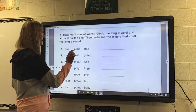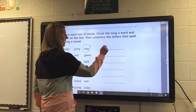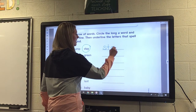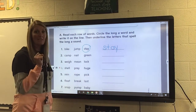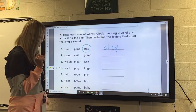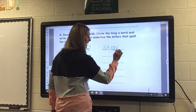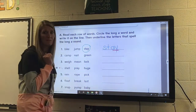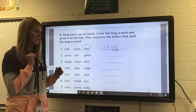Then I need to write it on the line. S-T-A-Y. Then I need to underline the letters that spell the long A sound. So with your pencil, make sure you underline the long A sound, which these two letters are A-Y. Okay, I'll do one more with you, and then you're gonna finish the rest on your own.